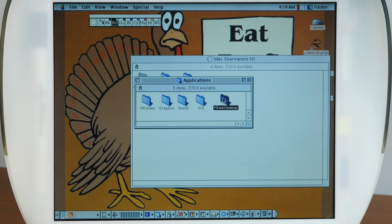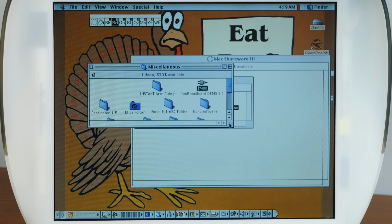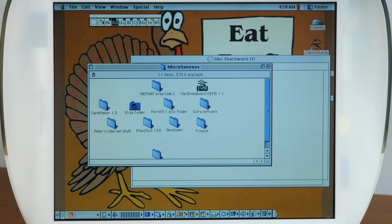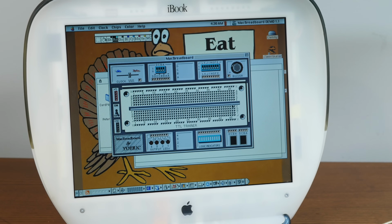All right, what is in miscellaneous? Hey, cool. Mac Breadboard Demo 1.0. We have Eliza, Peter's Internet Stuff, and developer tools. All right, what is Mac Breadboard? That seems like it could be a lot of fun. Look at this.